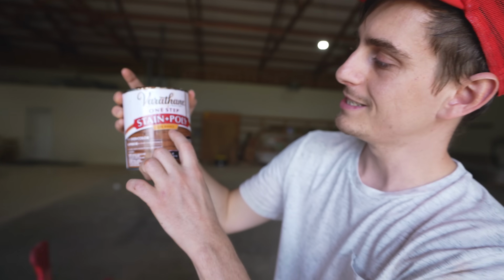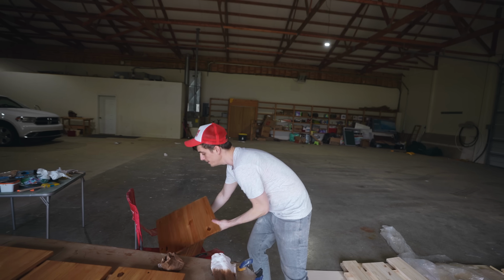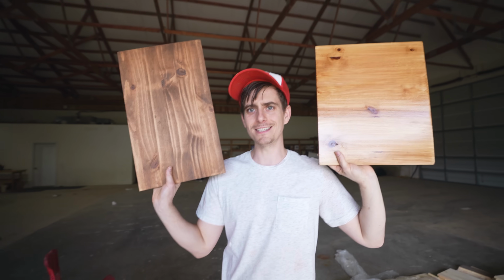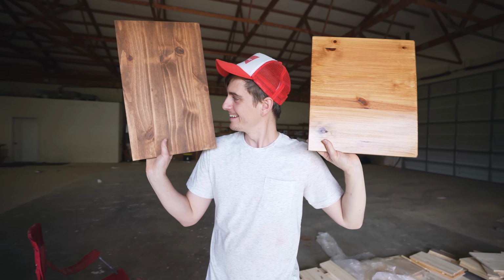We were originally going to go with this early American stain and poly. We wanted to put our own polyurethane on top of it to do multiple coats and make it super protected. So we got early American, just regular old stain, and we're gonna put our own top coat on this. However, this is early American with the polyurethane built in. This is early American, just the stain. They look exactly the same, don't they? This is the exact same edge-glued pine, ladies and gentlemen. Yeah. Can you believe this?